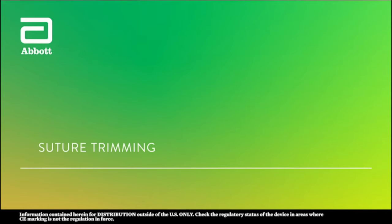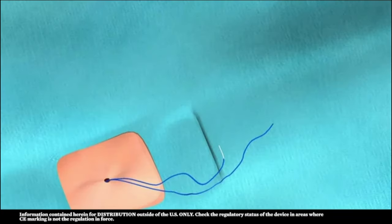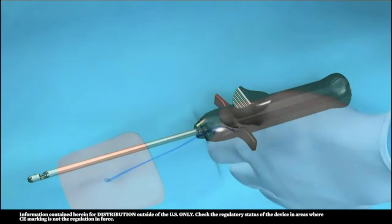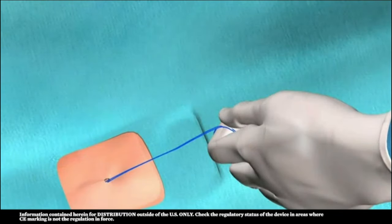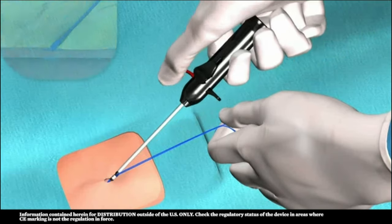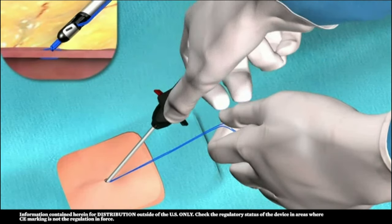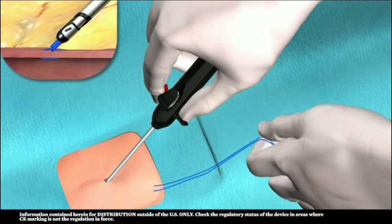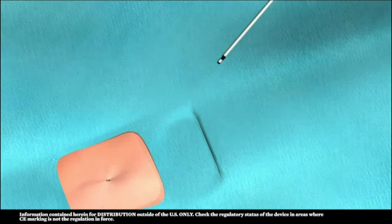Suture trimming. Once hemostasis is achieved, use the suture trimmer to trim the sutures below the skin. While holding constant back tension on the suture limbs, load both limbs into the suture trimmer and advance to the arteriotomy. Trim the sutures by pulling back on the red trimming lever. Keep the trimming lever pulled back during retrieval of the suture trimmer.